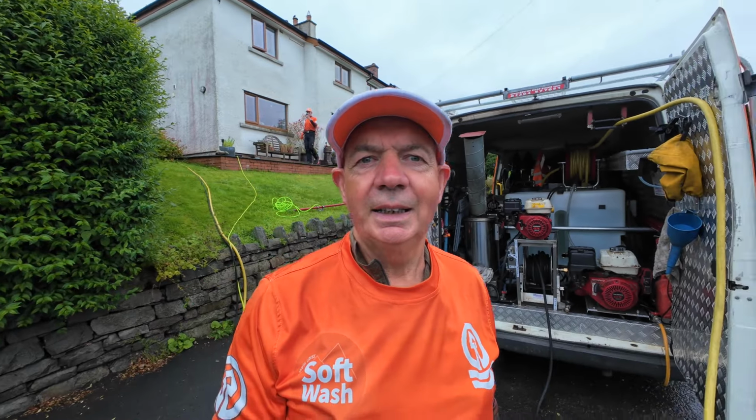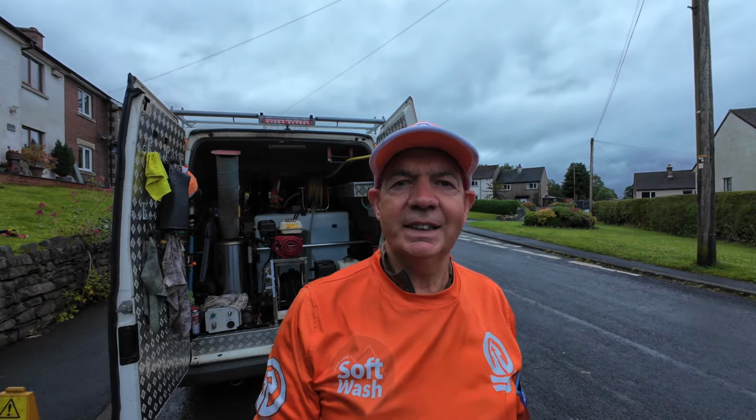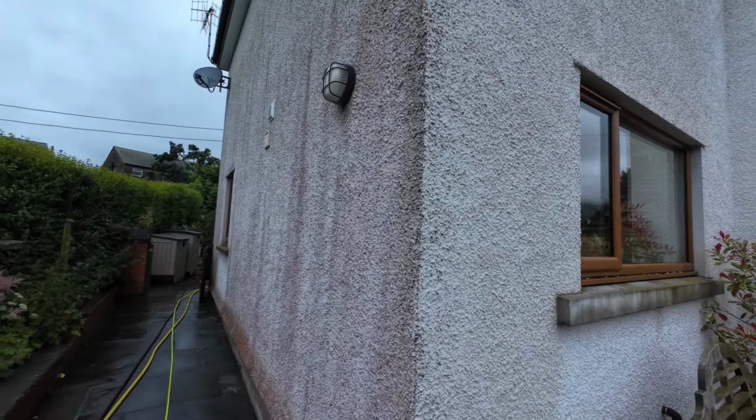Good morning. Today we're in Threlkeld, which is a small village just outside Keswick, right actually below Blencathra. So we're not doing the front, but we've got this gable end to do.